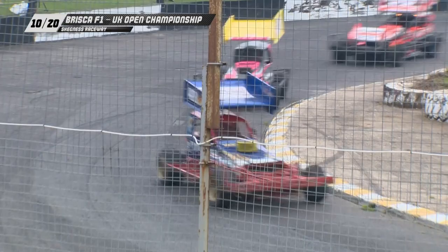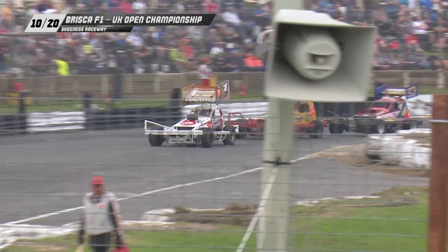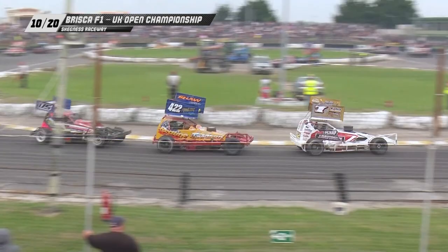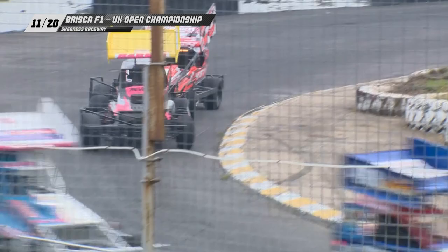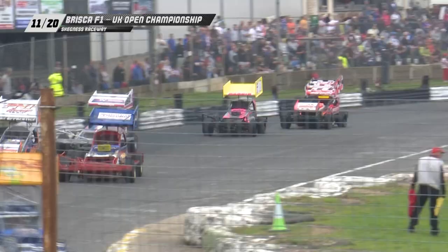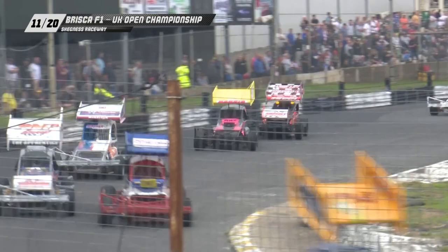It's this man, 48, Sean Webster, man from Sheffield, who leads the way. He's run the UK Open in the saloon stock cars in the past as well. He's been world champion in the saloons on a couple of occasions. Now looking for, I think it's his first major title in Brisca F1. Ryan Harrison having a look for second place. They're into the back marker traffic now as we get past halfway.